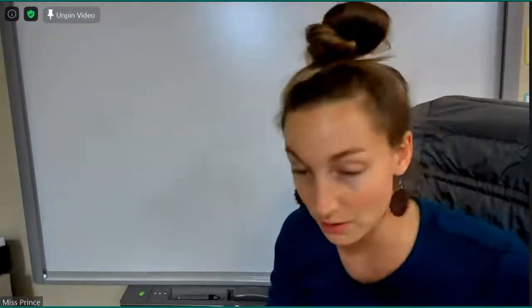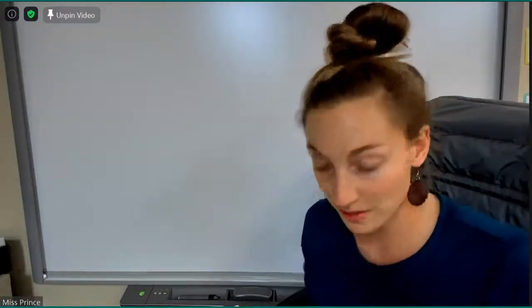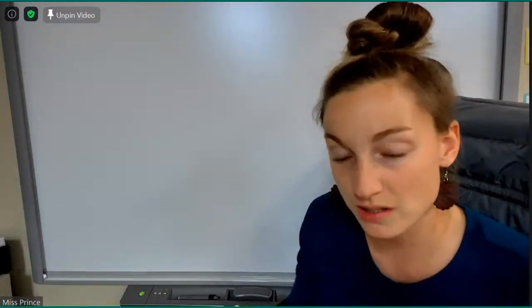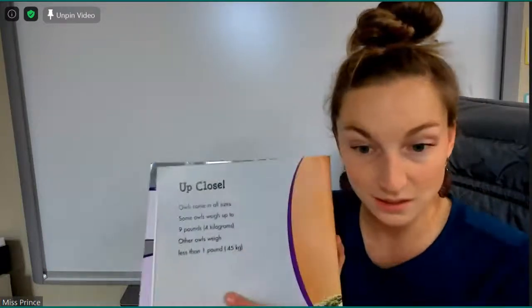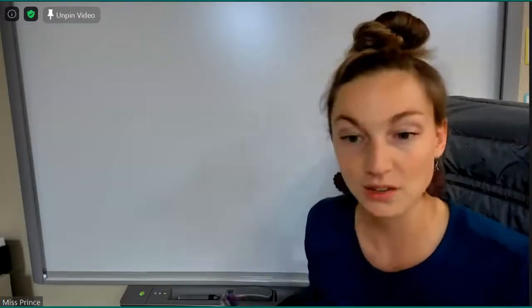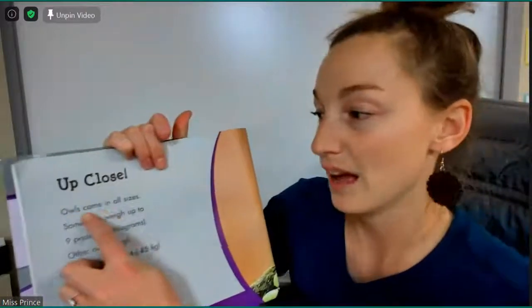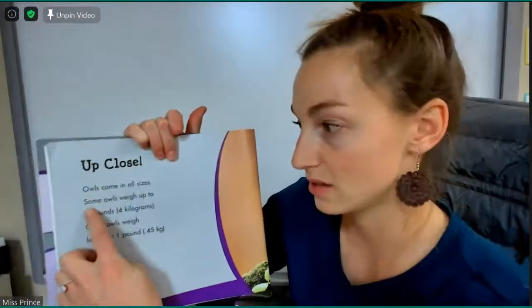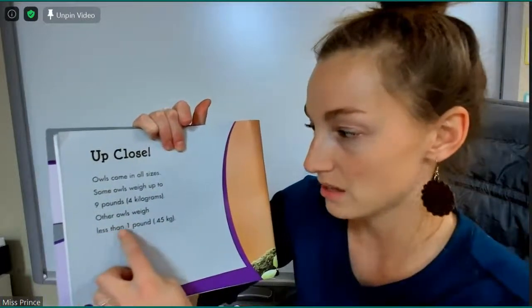I know that I modeled reading a Piggy and Gerald book that is not a nonfiction book, but I want to show you guys that even if it's a nonfiction book like these, you can still act out the stories to help tell the story even better. So, owls come in all sizes. Some owls weigh up to 9 pounds. Other owls weigh less than 1 pound.